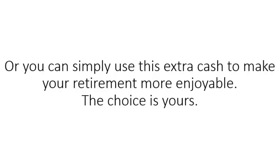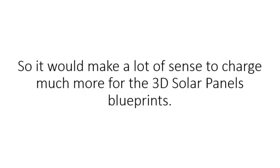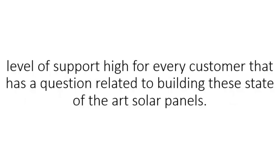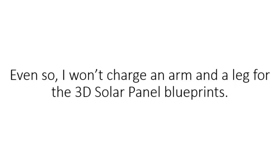The choice is yours. So it would make a lot of sense to charge much more for the 3D solar panel blueprints. But I won't do that because I believe free and green energy should belong to the people. However, I have to charge some sort of fee, simply because I need to cover the production costs that keep piling up in order to keep this website running and keep the level of support high for every customer that has a question related to building these state-of-the-art solar panels. Even so, I won't charge an arm and a leg for the 3D solar panel blueprints.